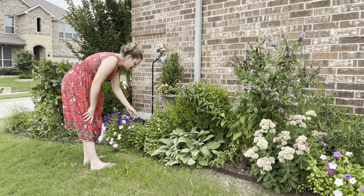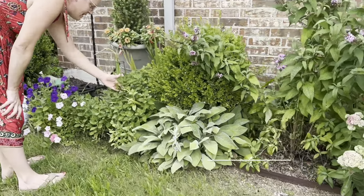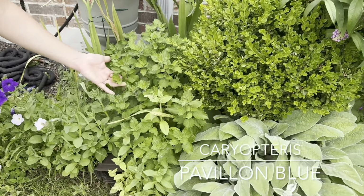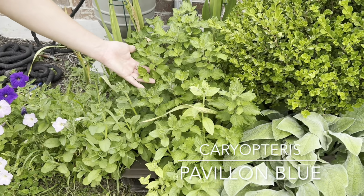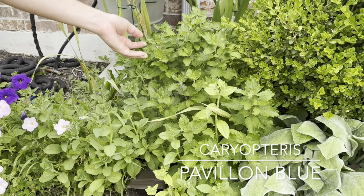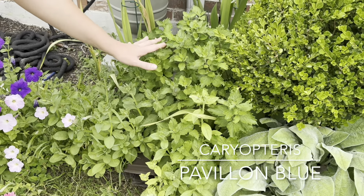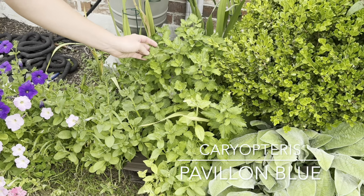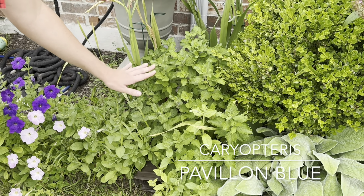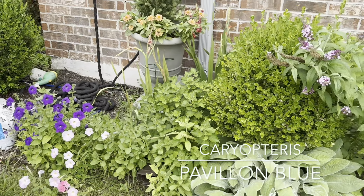Now, let me get Jeff to come a little bit closer over here. The new Caryopteris that I planted here, I believe this is Blue Pavilion of some type. This was a new perennial that I picked up at one of the Master Gardeners shows, and it has quadrupled in size. It's looking really, really good. So I am hoping for some blooms this summer from it already. I'm shocked. I did not think that I would have that, but it's looking really beautiful and it's looking happy.